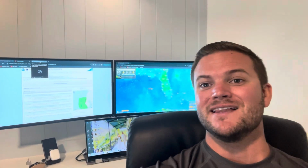Today I'm here at home base. I'm getting ready for a fishing trip tomorrow. One of the first things I do before I even check the batteries in the boat or check the fuel in the boat is I come in and I check weather. This is one of the most important steps for safety, and you don't want to get your butt kicked all day. So let's get into it. Let's see what I use.